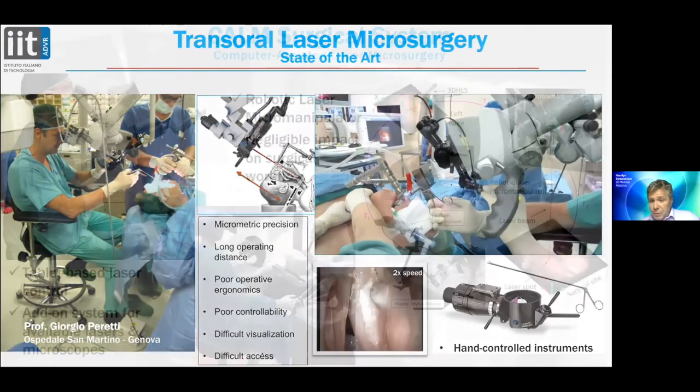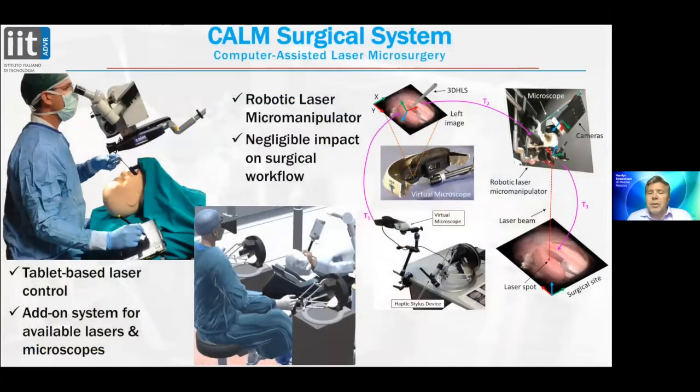So what we wanted to do was to try and automate this, to try and improve this process to make it better for the surgeon. And so we created the CAM system, the computer-assisted laser microsurgery system. And here you can see some aspects of that particular system. So this is Leonardo, who leads the lab, as I said. And he's using a conventional microscope, but he could use a virtual microscope, in which case he's able to feed back augmented images. So we can show spatial information, we can augment that information, we put virtual information to provide him with additional data.